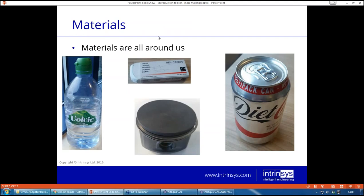This webinar is about nonlinear material. So let's start with what a material is. It's basically everything around us. A material could be a laminate such as plywood, like a table that you might be resting on while you're listening to this webinar. It could be the aluminium can your lunchtime beverage came in, a water bottle, a rubber you may use, or some cast components for a vehicle. Basically, the gist of it is that materials are all around us.